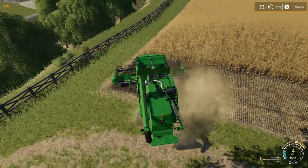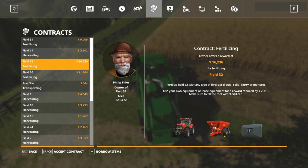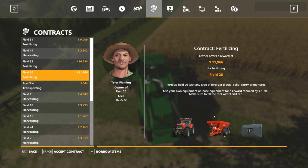I am curious while we're thinking about it. So the contracts in here, yeah. So the big fields down below, fertilizing, 16 grand. Does it show how much if I borrow items? Use your own equipment or lease for reward reduced by 2,300. So I mean, we could earn quite a bit of money doing contracts in lower fields. So I could just do an episode, a couple of contracts for a while. But really, before I even get my first tractor, we're gonna have to do a lot of contracts, aren't we?